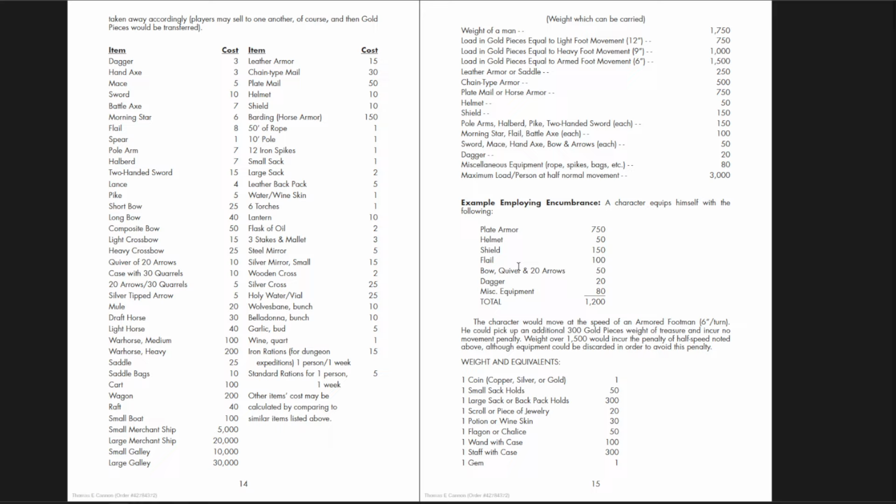And this is something we really want to dig into here. The different movement rates in original D&D and in AD&D are weird. They use these hash marks, which means inches in architecture. Does it literally mean inches on a battlefield?